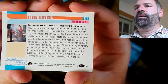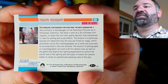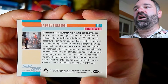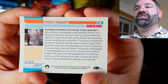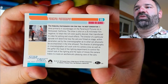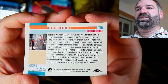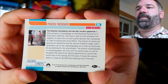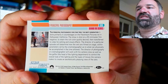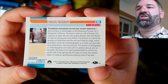Let's see. The principal photography for Star Trek The Next Generation is done primarily in sound stages on the Paramount Pictures lot in Hollywood, California. The show is shot on a 35mm film negative to retain the rich color quality desired, then transferred to video for editing and visual effects. As I mentioned in the last video on these, that was a new thing, doing digital masters for visual effects. The director of a particular episode will determine how the sets are filmed on stage within parameters set by the cinematographer as to what can physically be accomplished in the time allowed.